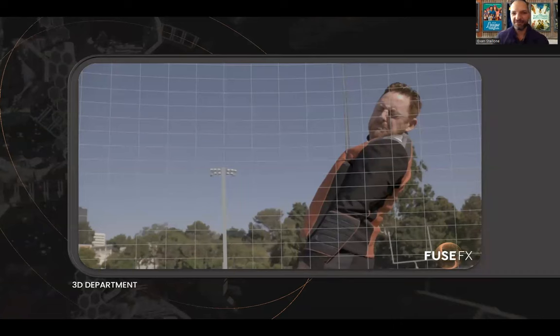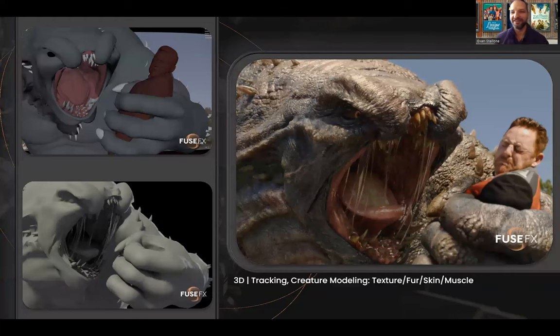And now within our 3D department, this is one of my favorite things to see across the entire company: things start off with just the simple image of a guy looking bizarre, and all of a sudden we have this crazy monster. So this is pretty much what it takes to make all these creatures happen.